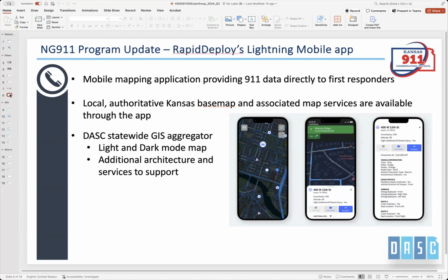Well, we're now also supporting Rapid Deploy's Lightning, which is a mobile application that can be used on any standard cell phone and by first responders in the field. So it's really exciting that it's basically very similar to Radius. It's just a mobile version of it. And the great thing is we have been able to integrate all of your local authoritative data, that Kansas base map and associated map services are all available and integrated through this Lightning app as well.